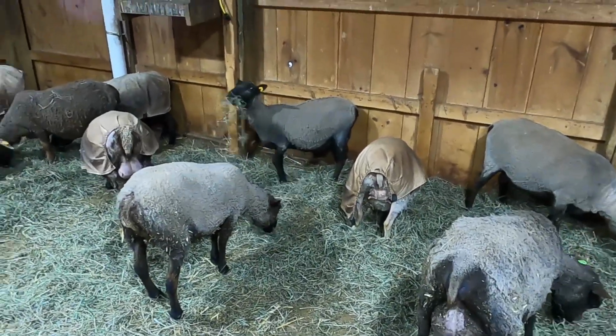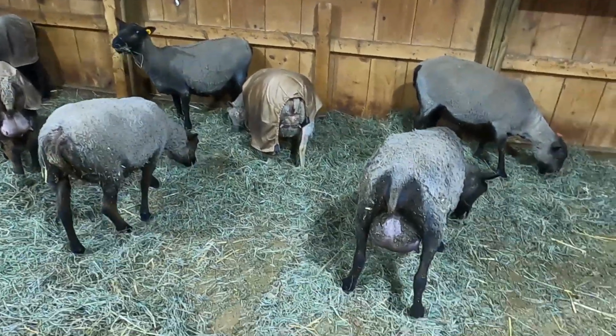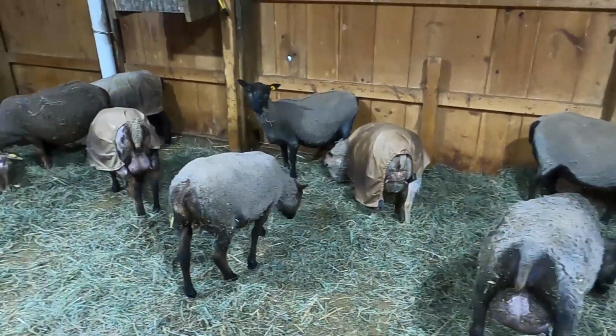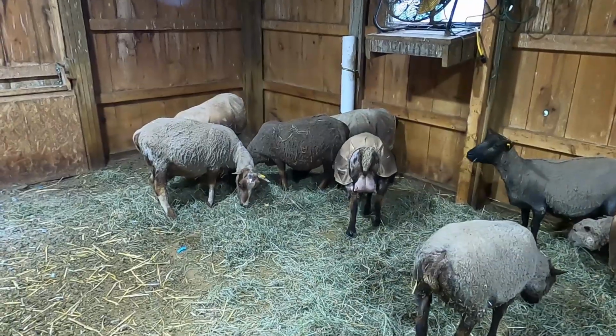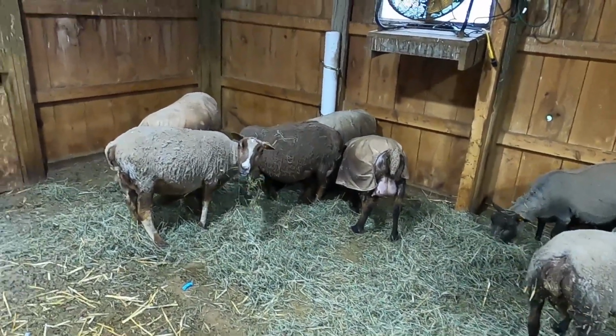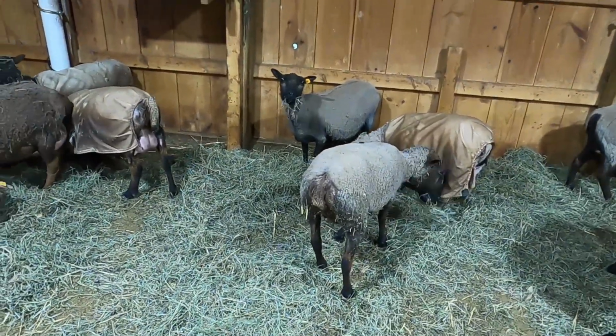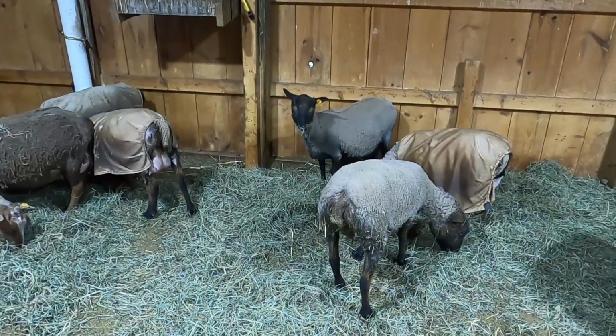Yesterday, late afternoon, I had a 2-year-old out on the pasture. Her coat got tangled up and the other little younger ones were just having a go at her. It was really terrible. So I went out and fixed everything, but I'm glad I saw it.